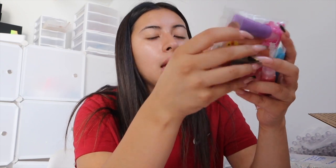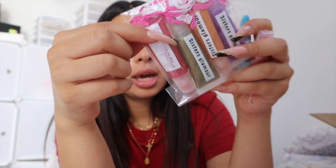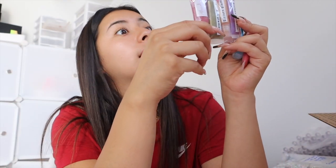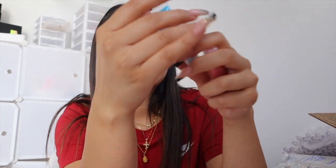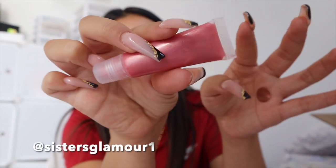More lip glosses. Okay, so it's a lip gloss business. It's from Sisters Glamour. We have a purple one, orange one, a green one, and a super glittery, really glittery pink one, and a very blue lip gloss, and a subtle pink, which is really rosy. I don't know how I feel about runny lip gloss, but a little went a really long way, which I really like. It's not sticky, but it's really runny. That's really cute, and I congratulate you on your business.